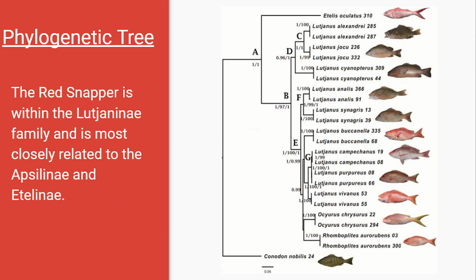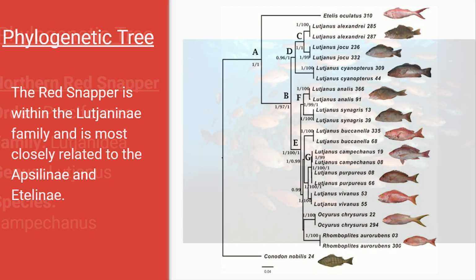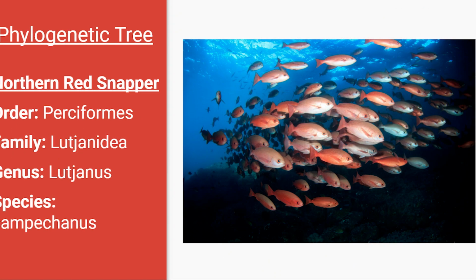Phylogenetic tree. The red snapper is within the Lutjanidae family and is most closely related to the species found in the center of the phylogenetic tree. Phylogenetic tree of the northern red snapper: the order Perciformes, family Lutjanidae, genus Lutjanus, and species campechanus.